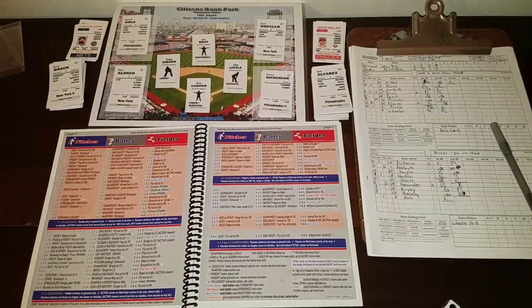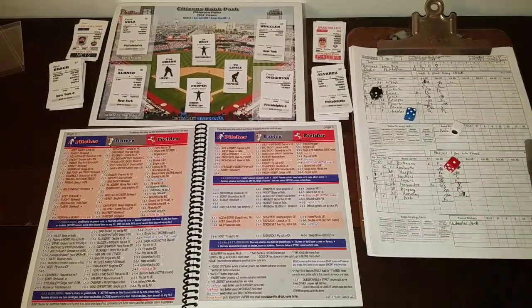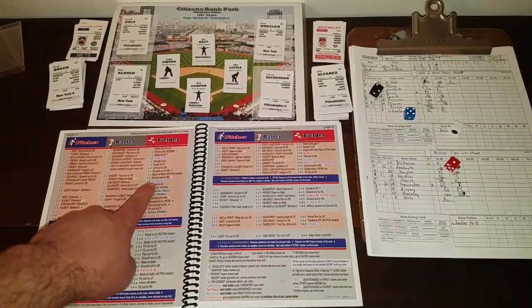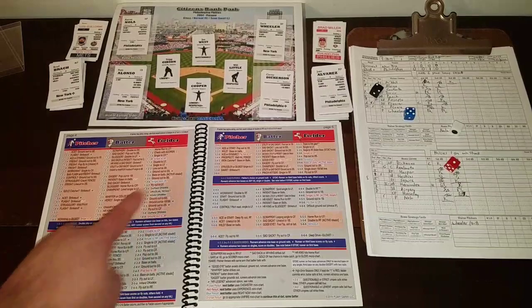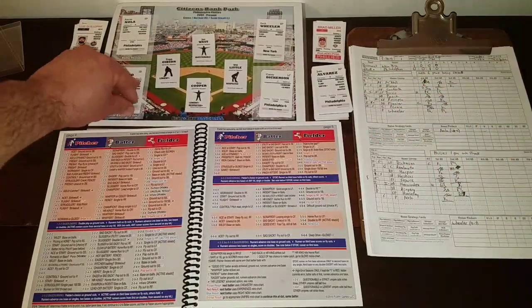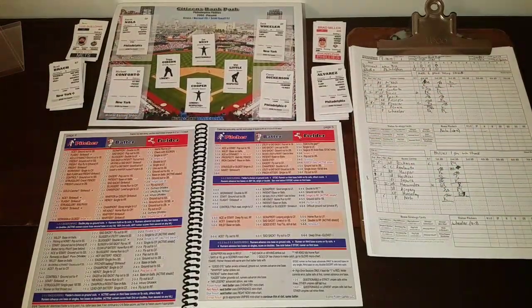Pete Alonso stepping to the plate. 1-2-5. Not a struggler. Is he patient? No, he's not. Going to ground to third, but he's also a whiffer, so he's going to strike out. So Alonso 0 for 3 now with 2 strikeouts. Just missed a home run though off of the fence check that he really thought he could have had.